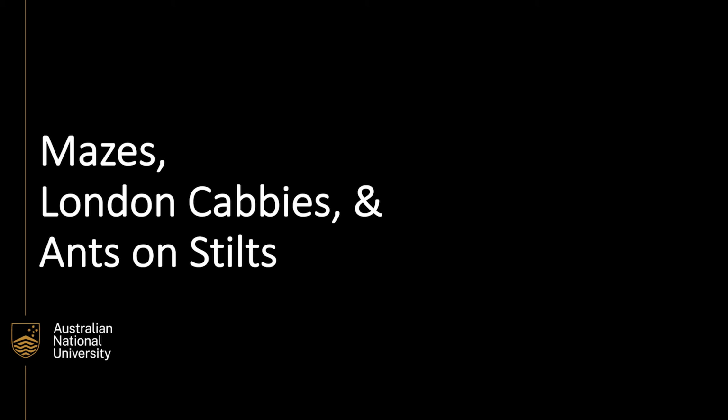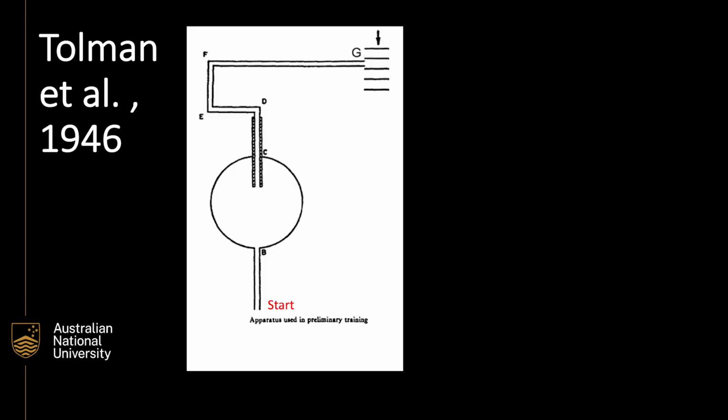So we're going to start off a long way back, about 75 years ago. One of the earliest breakthroughs in this field was made by a scientist named Edward Tolman, and he was working with rats. He would place rats in mazes and see how those rats navigated through the maze. Some of those mazes were really simple. As you can see here, the rat would start at the bottom, simply have to run up through a single pathway, and then they'd be rewarded with a food reward.